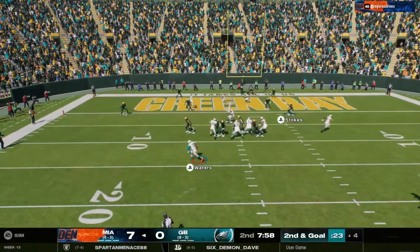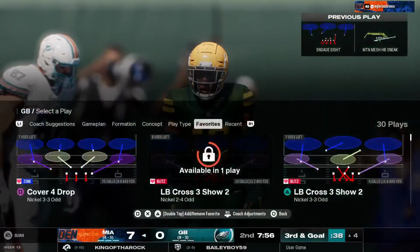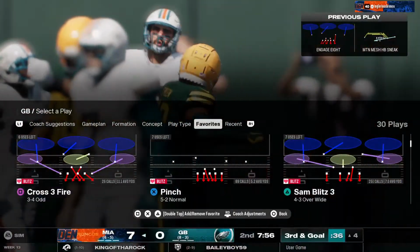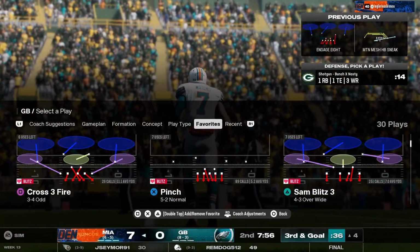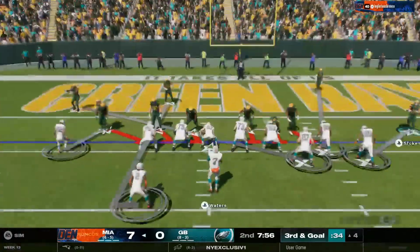He'll drop to throw. And he just does get that one away. He was being chased down, forced the awkward throw. Maybe he's fortunate that all it is an incompletion. Third and goal.